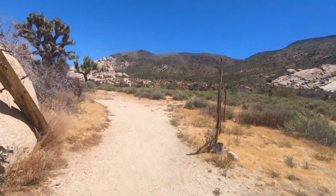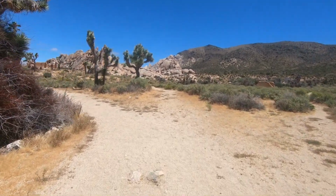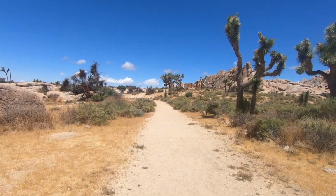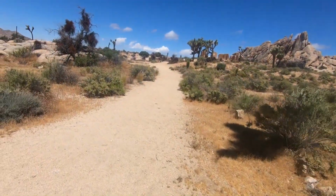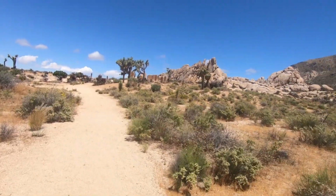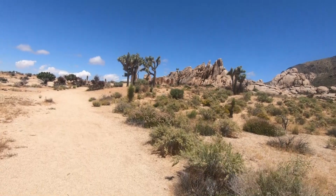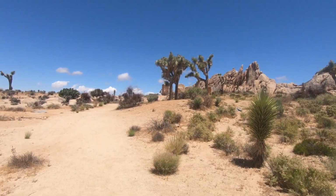Okay, we are entering the property of the ranch. It has barbed wire around it. We are coming up to the ranch house. This is Ryan Ranch. Pretty easy hike. It's only like a half mile.